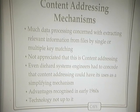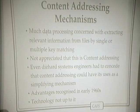Even fairly early on in electronic computing, die-hard systems engineers had to concede that content addressing could have its uses as a simplifying mechanism for access if it could possibly be built. The advantage was recognized in the early 1960s. The technology was not up to it.